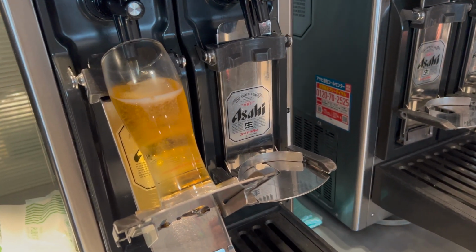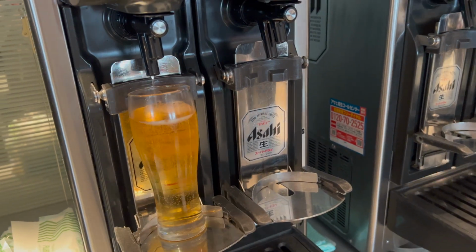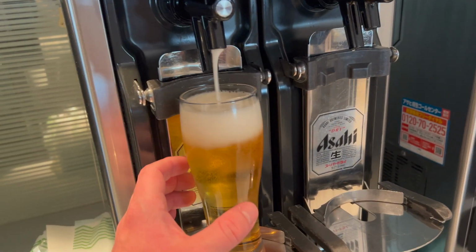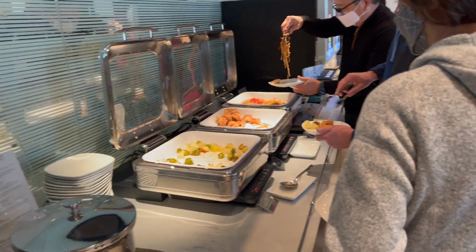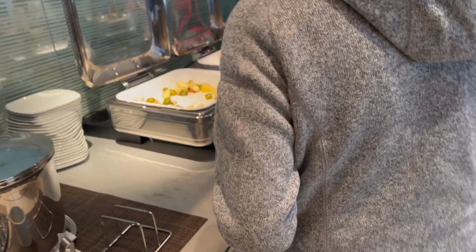In the lounge, they had various food options as well as this really cool beer tap, as you can see. It pours you a nice Asahi beer at the perfect angle and everything. And then I tried to get some shots of the food here, but man, the lounge was so packed that it was really hard to film without running into other people.